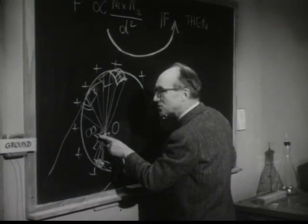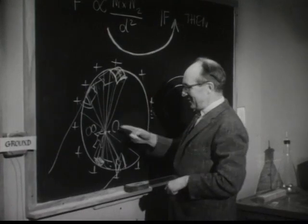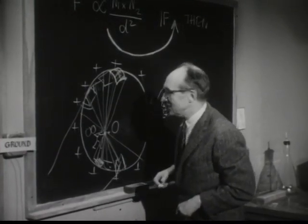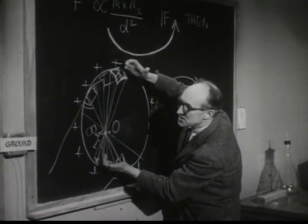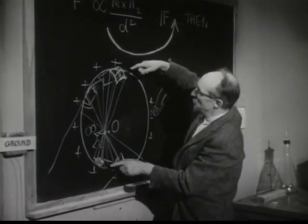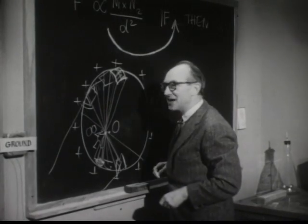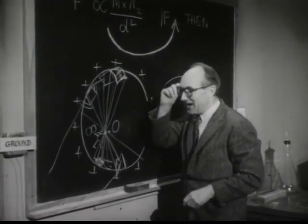So if the inverse square law holds, we expect no effect inside a sphere. The converse is true. If there's no effect inside a sphere, then the geometry of the areas and charges still holds, but if there isn't an inverse square law, just to undo the area factor, we shan't get 0 inside. So this gives us a very critical test. Now let's try it.